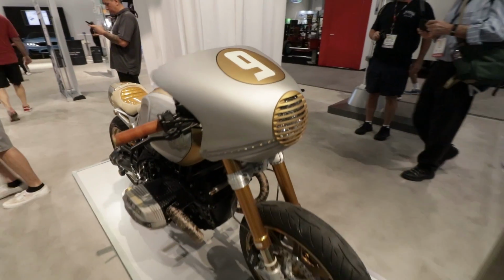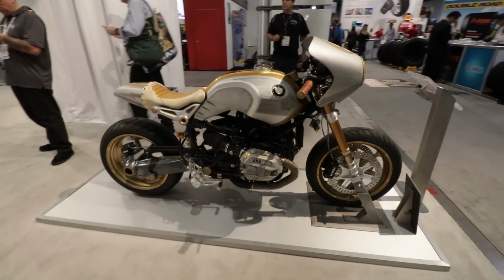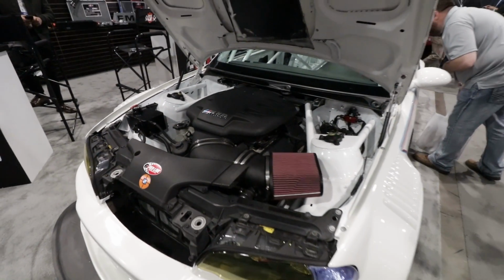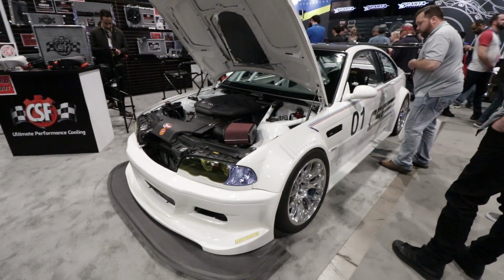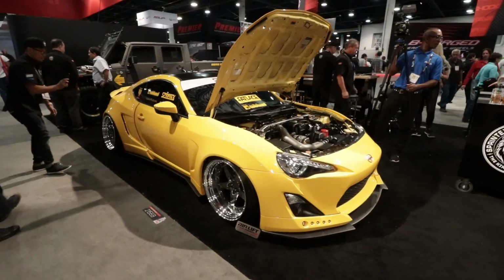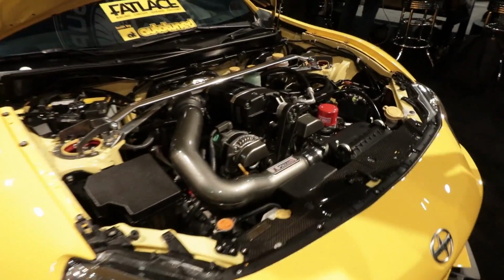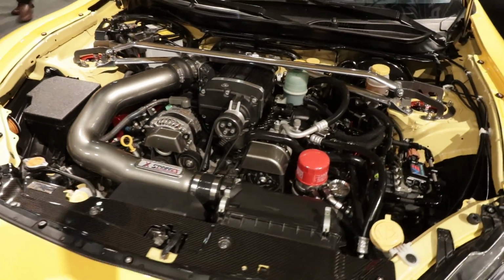It's not all cars and trucks at the SEMA Show. Sometimes you get to see a motorcycle, and this BMW is just perfect. An E92 V8 swap into a wide-body track-ready E46 M3? We'll take it. Dave and I weren't sure that we really liked the body kit on this FRS, but under the hood there was a Sprintex supercharger, which was a thumbs up from us.